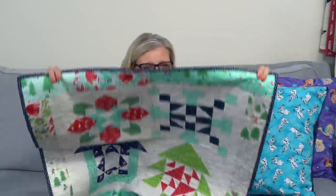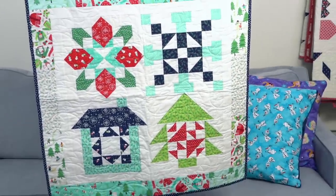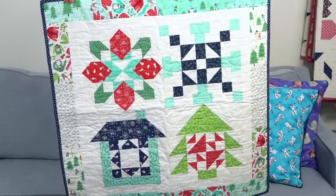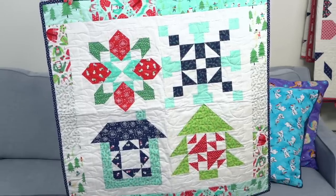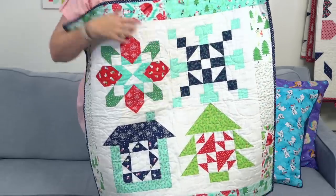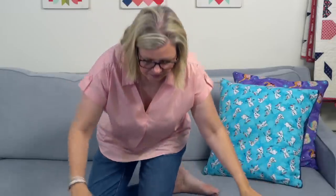Ooh, it's very easy. Merry Mini. Free pattern. Super easy. Free video tutorial. Uses a layer cake. Super beginner. The pieces are all very big, like this is huge for flying geese. Super, super easy. And in the videos, Kimberly shows every single step.